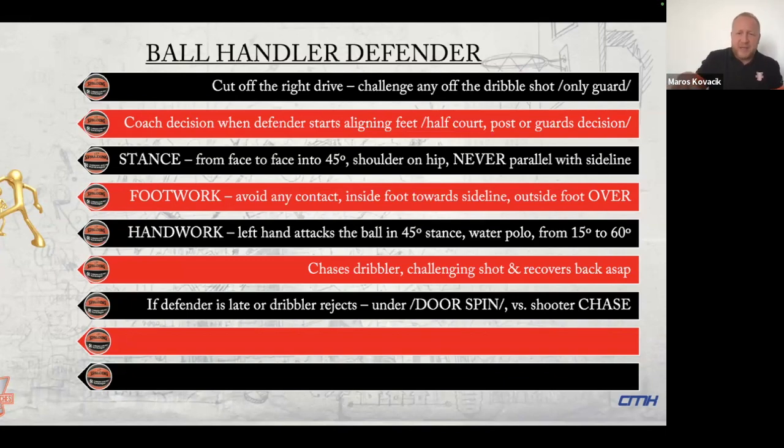So he's late, there is a rejection, or the pick and roll is set really, really high. There is a specific technique for how to get under. I hope you already heard it in the past. This is a door spin. You get below the screen like a door and recover him back immediately. Of course, if there is a great shooter, you just have to trail.